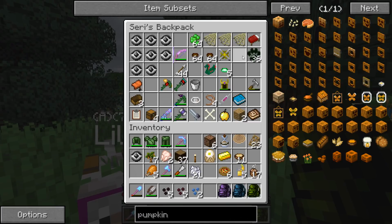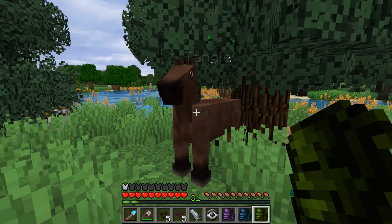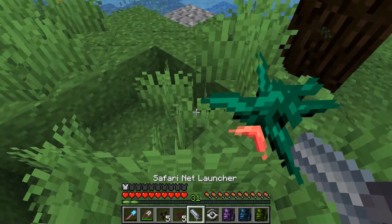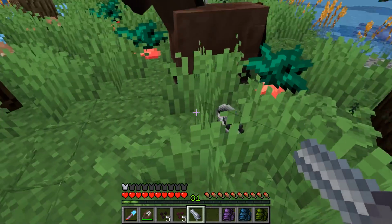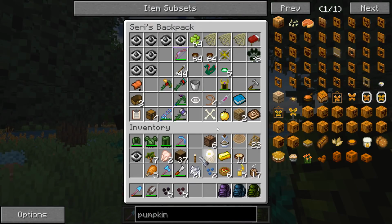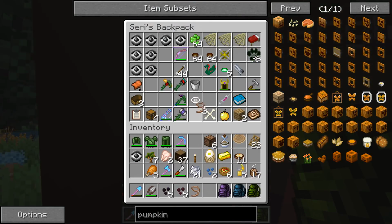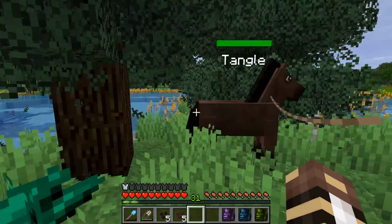Oh no, I don't have one of the Mo Creature containers for animals. I only have my safari nets. And I don't think you can use safari nets on a Mo Creature's horse that has been named. Tangle, hold still real quickly. Dang it, it doesn't work because Tangle has been tamed. So I can't, well, I guess I could attach a lead. Okay guys, suddenly we're on a rescue mission in my own backyard and I have a horse on a lead.